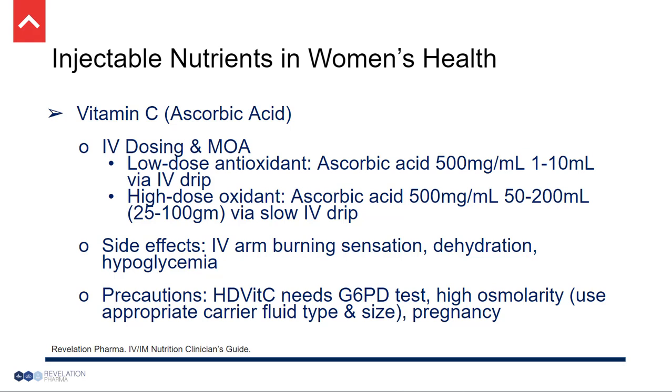So side effects are more often related to the high dose. There's very little side effects with the low dose. But high dose could cause an IV arm burning sensation due to the hypertonicity, dehydration, and hypoglycemia due to some insulin effects that occur during high dose vitamin C.